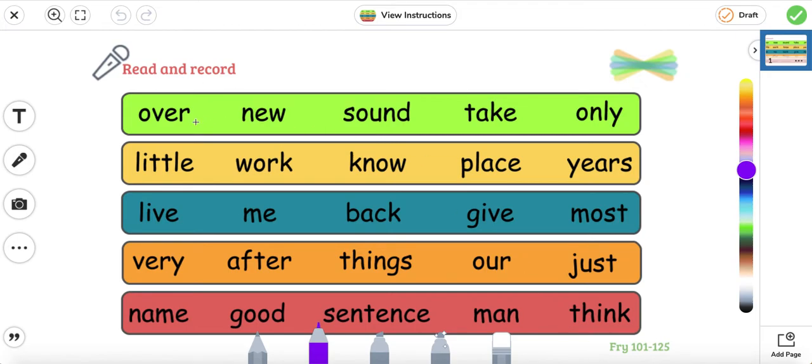words. Are you ready? Over, new, sound, take, only, little, work, no, place, years, live, me, back, give, most, very, after, things, our, just, name, good, sentence, man, think. Okay, so we're going to say them one more time.